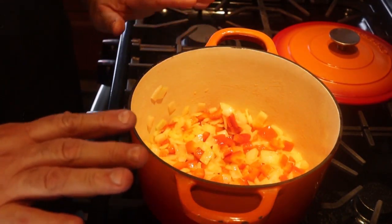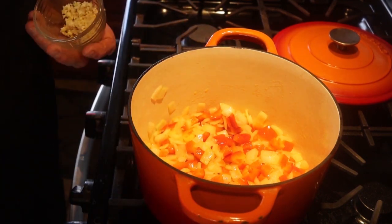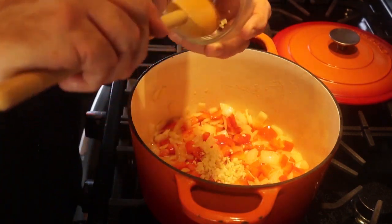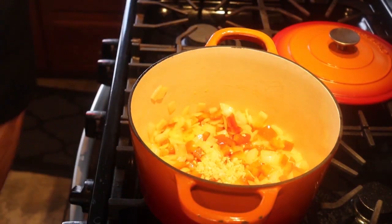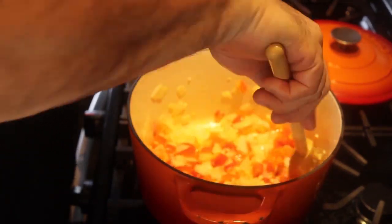Okay, so these onions and red peppers have been cooking for about 4 or 5 minutes. They're a little bit softened, and then we add that garlic. Remember that garlic we chopped up? Add that garlic and just cook it for another minute or so.